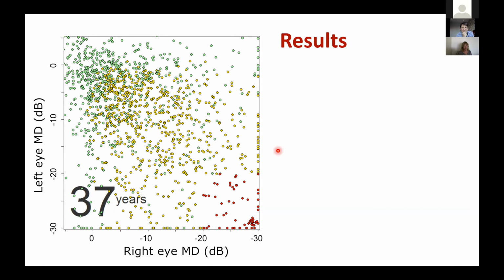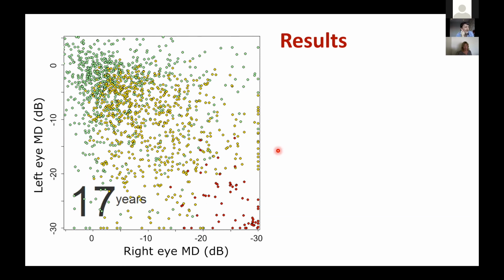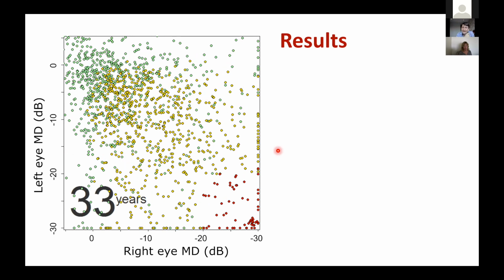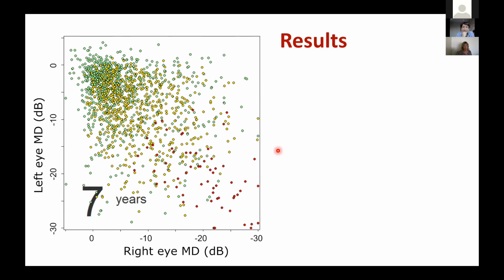Well, what that means is that those are people who have reached the end of life. That's their residual life expectancy, which is a bit depressing on a Thursday afternoon, but it's a fact of life that many patients with visual field loss are not going to lose vision in their remaining lifetime.